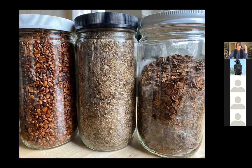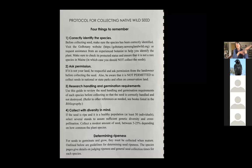And then you sow the seeds in the late fall, because for lots of our native species, the seeds must have a winter cold period outside to germinate. Before I walk you through how native seeds are sowed, I just want to outline the protocols for ethical collecting of native seeds. And this is also in the guide.